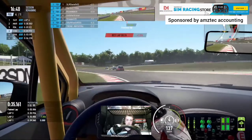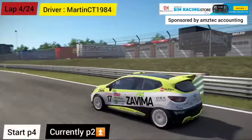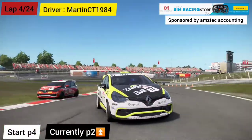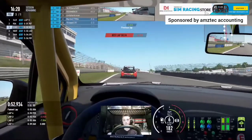But just on the very next corner, Martin makes a mistake. He goes off into the grass, and that puts us back up into P3. Let's have another look at the angle. Just a bit of oversteer by Martin puts him on 2 wheels. He's able to keep it facing straight, but does lose a few positions there unfortunately.